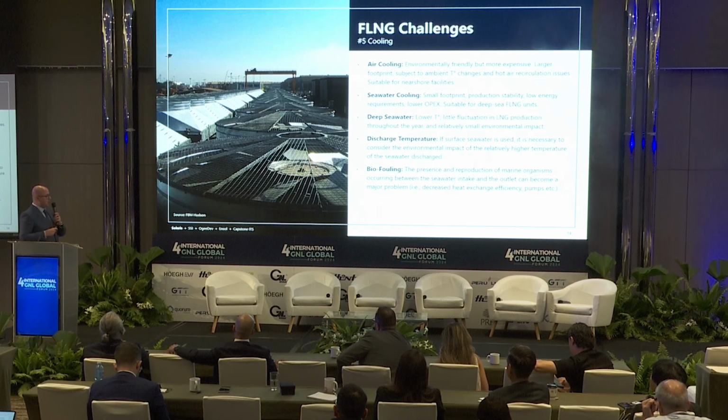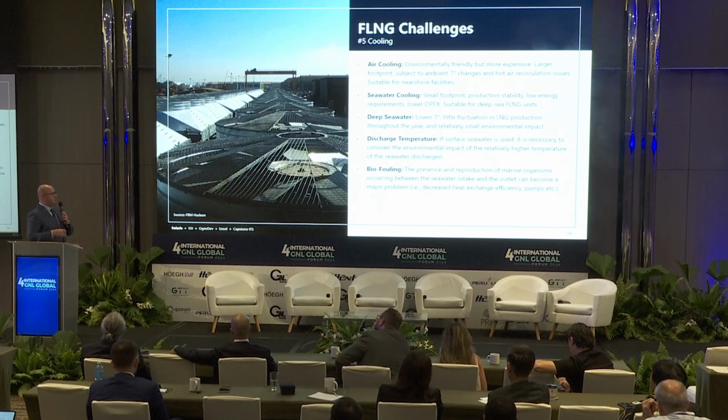But if you look at seawater, seawater has a lower capex, lower OPEX as well. It has a minimal footprint, but you need to factor in environmental considerations. So for deep sea water, like Coral FLNG, they're sourcing their cooling water from the depth, I believe 150 meters. So the temperature is steady throughout the year, so it's not an issue for production. But there is the consideration from environmental perspective that the water that you return after use to the sea should not be hot. So you need to maintain the delta T between surface water and the processed water return. So that could be an issue.